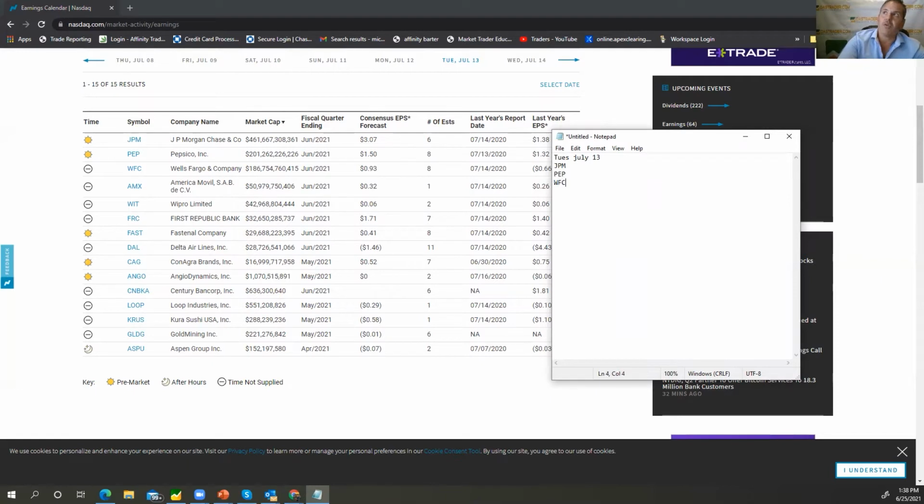Wells Fargo, WFC. Fastenal tends to be a good one, FAST. Delta Airlines. And that really pretty much looks like the end for me on that day. So that's July 13th. So now I'm going to do the next one, which is July 14th.